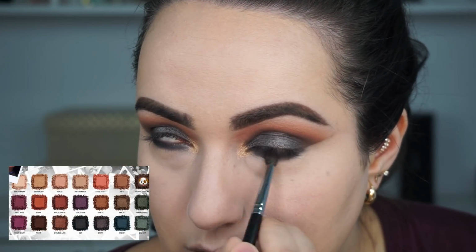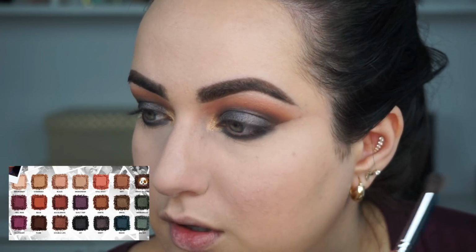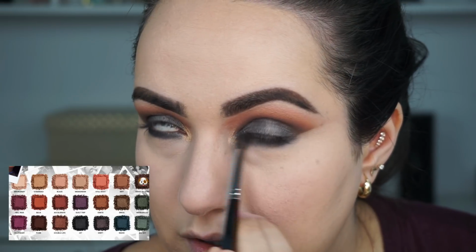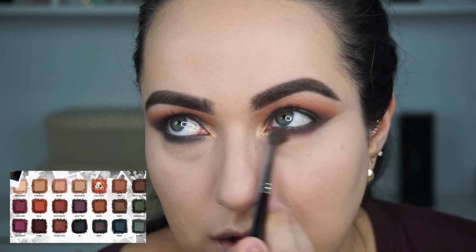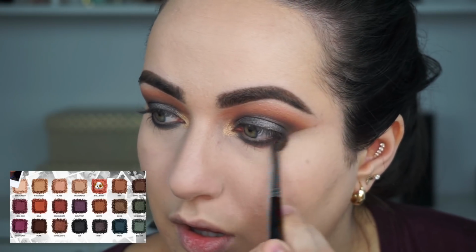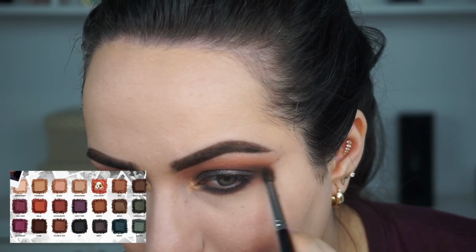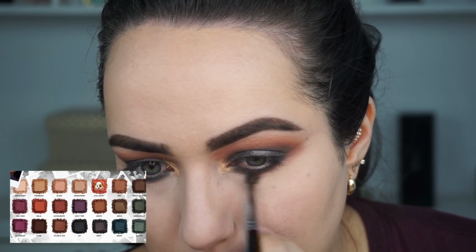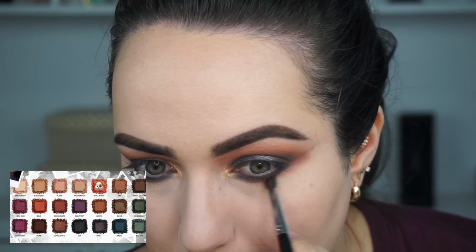And went back with my 506 brush by Morphe and started blending it out. At first, I used the color Good As Gone to blend it out, and then I switched over to Still Shot to make it a little bit lighter, and this kind of mimics the same thing we did at the top, at the bottom of the eye, and you just see me adding more and blending until my hand falls off and it looks nice and even.